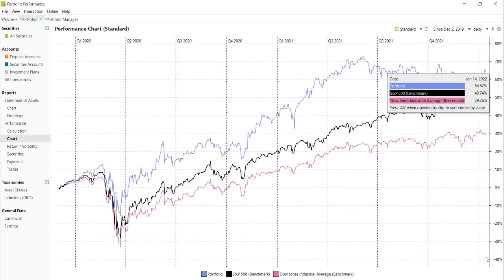More important, the performance overall since the start of this portfolio on the 2nd of December 2019: my portfolio has a performance of 64.67%, which is an outperformance to the S&P 500 of around 15% and to the Dow Jones Industrial Average of around 35%. Very good. I'm very happy about that.